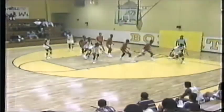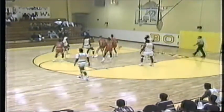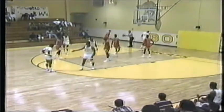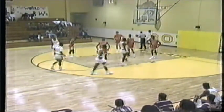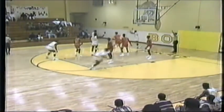Bobcats trying to get inside to Jamie Hinton. They get inside to Aaron Hightower. He goes to the goal, but the ball's knocked back outside. Now Jamie's got the free throw line. He faked once, twice, and it was knocked out of bounds, so it'll be Bobcat ball. And as we've seen a lot here in the first quarter, Aaron Hightower will be throwing it in.